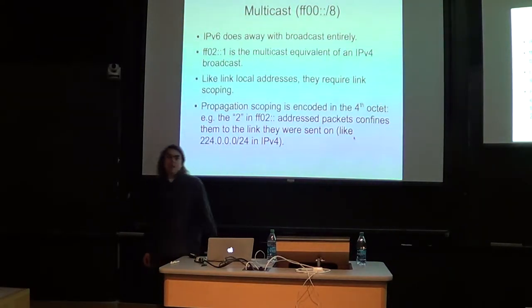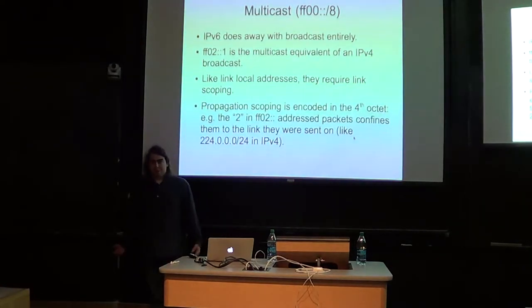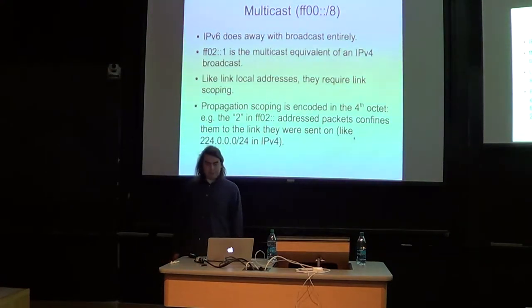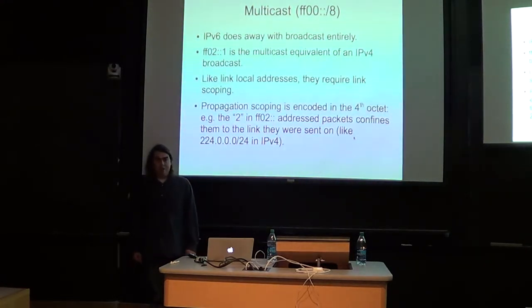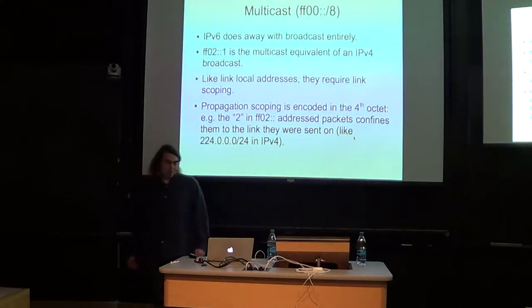There is a scoping concept in multicast just to say, how far do you want this multicast to go? Multicast was always problematic in IPv4 for that. I'm not really counting on it being any better on IPv6. A lot of the problems with scoping were really human issues of misconfiguring your router. And so outside of the one that is, this doesn't leave this particular wire, I'm not counting on that one working very hard, but we'll see where it goes.